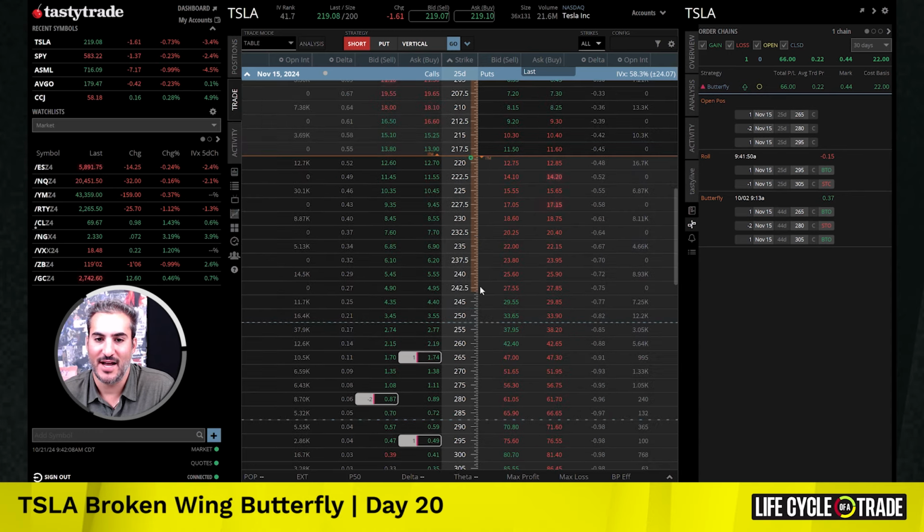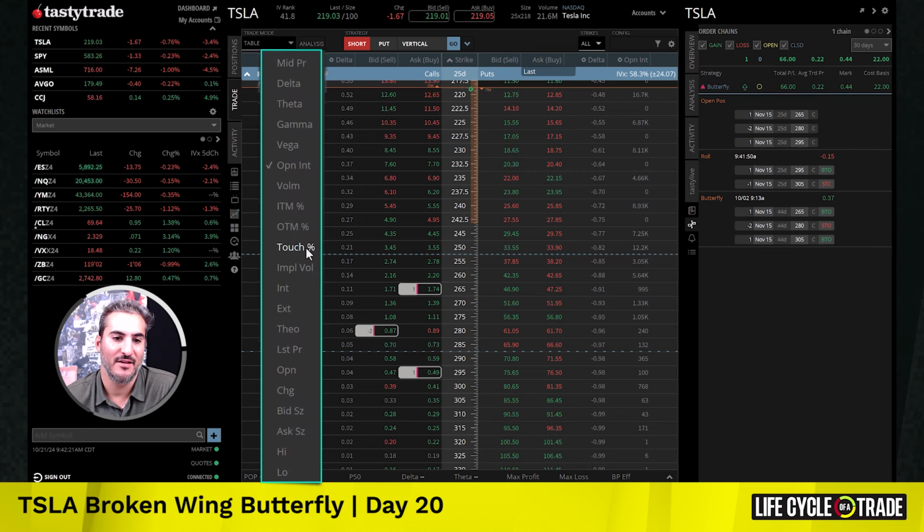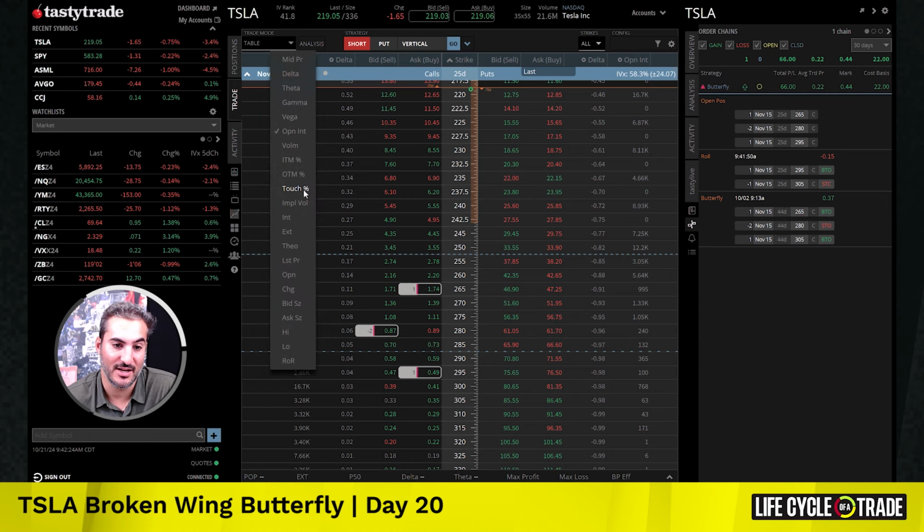Now, the stock is trading all the way down here, 220. So it's a very low probability of actually hitting this. But how can we actually quantify the probability? When you look at the position, you can actually use the probability of touch, and that is toggled here.